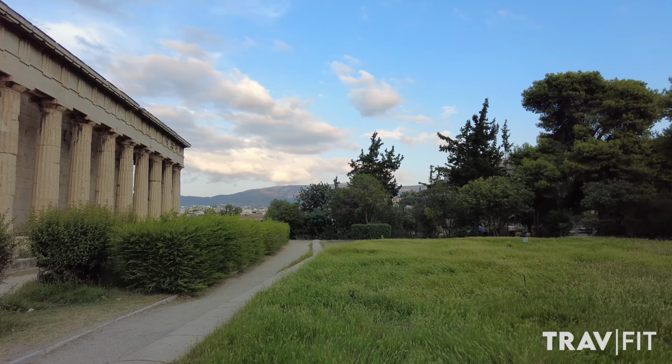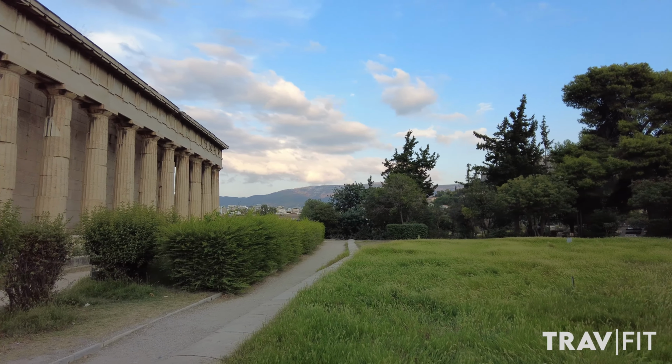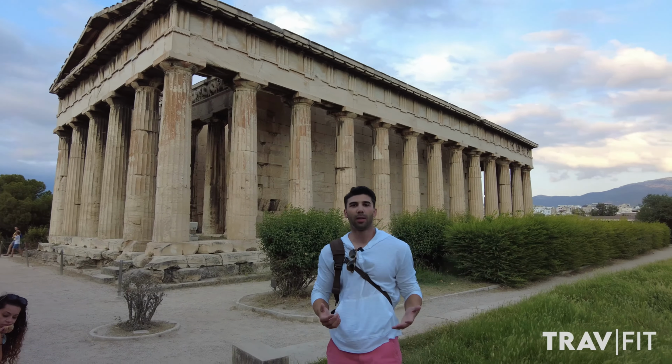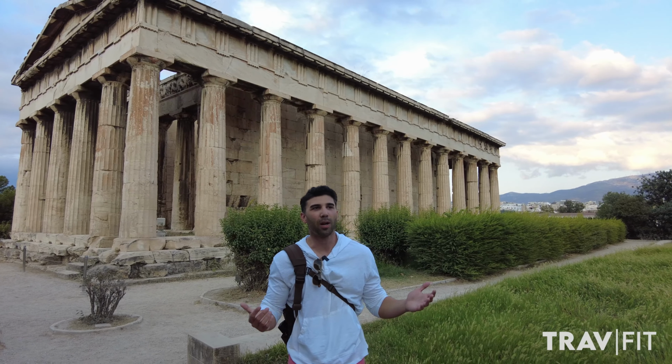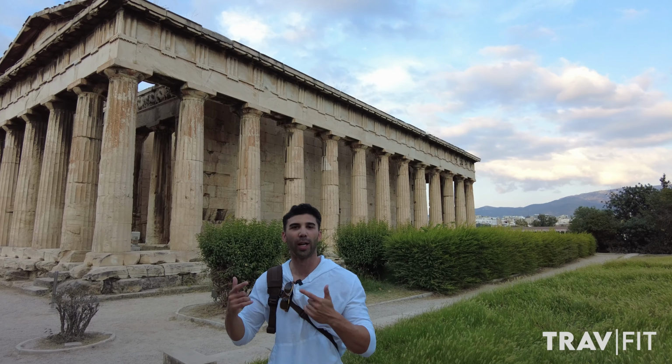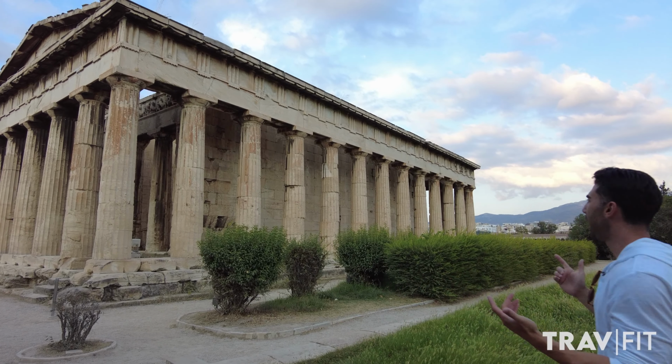So this is an absolute must-stop if you are coming to the ancient Agora, which you absolutely should be coming to if you are anywhere near the Acropolis. So it is only a few minutes from the Acropolis. Again, come here, it is our first stop. We're gonna walk around and check it out. So one more look at it.